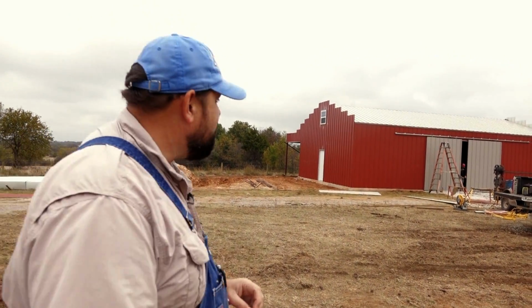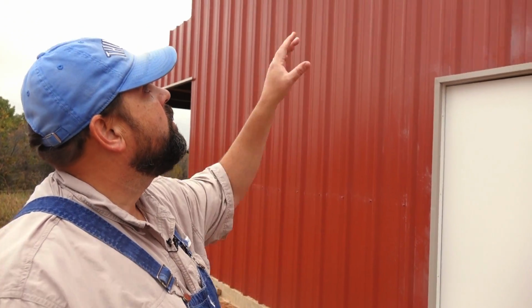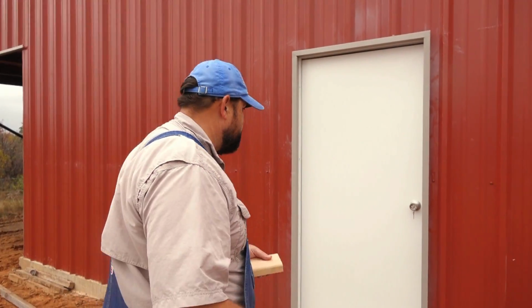So let's go inside. Here's your basic entry door on the front with a little window over it for some natural light. This building is going to have electricity, water and sewer. It's already roughed out for all of that. Both the house and this building will have spray foam insulation, so it'll be very energy efficient.